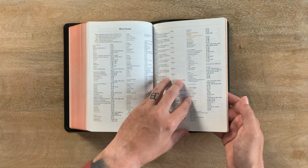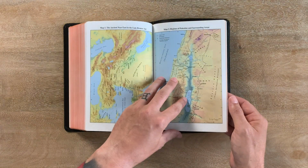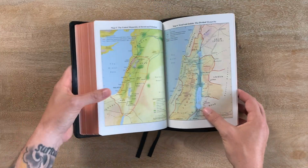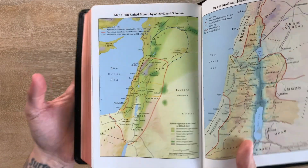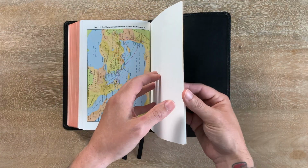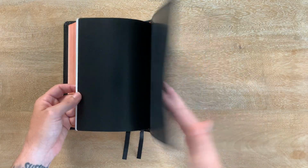Okay, I'm going to get to the back here just so you see, yes, we do get the famous Cambridge Bible maps. And yes, they are on lovely, textured, not glossy paper, maybe slightly thicker, but not much. And they look fantastic. Can we just celebrate the Cambridge maps? Schuyler does a great job with maps. Cambridge does a great job with maps. At the end of this Bible, you get a few sheets of blank paper. Actually, no, you don't. Just a couple pieces of cardstock before you get back to the liner.